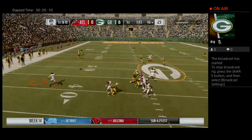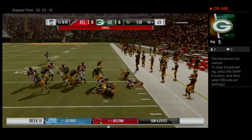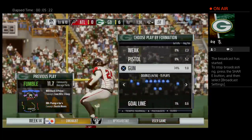First and 10. It's Ryan. He goes underneath to Freeman. And Freeman lost the football. And they will take over possession of the football at their 42-yard line.